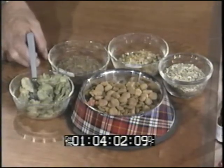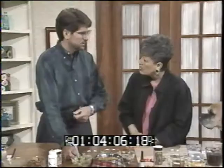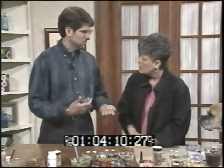Now, what kind of behavior are we going to correct? Separation anxieties are a big problem. Destructiveness, chewing, things like that. A lot of them all come back to the separation anxiety. They're not spending enough time with the owners.